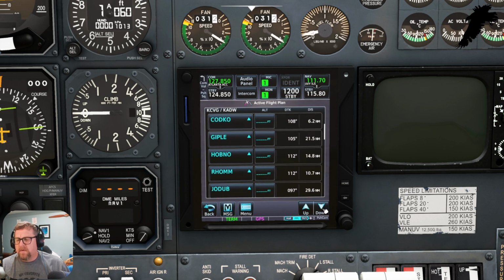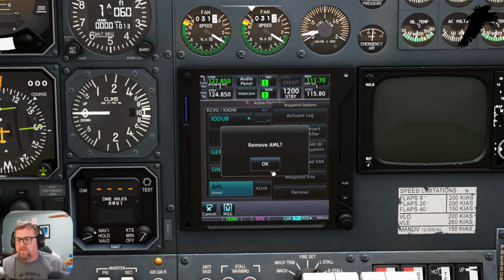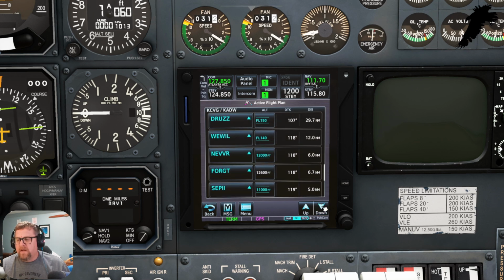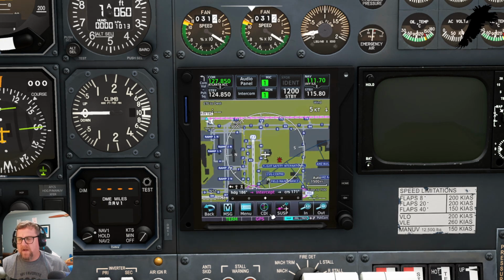But I need to get rid of this guy here. Amel, remove it from right there, and then it'll come back in at the end here. Yeah, there it is, Amel at 8,000. Much better. Now we'll have to kind of explain that, because that's not exactly what we filed per se. So when we initially make contact, we'll let the controller know that we're on the Nummy 3 arrival.